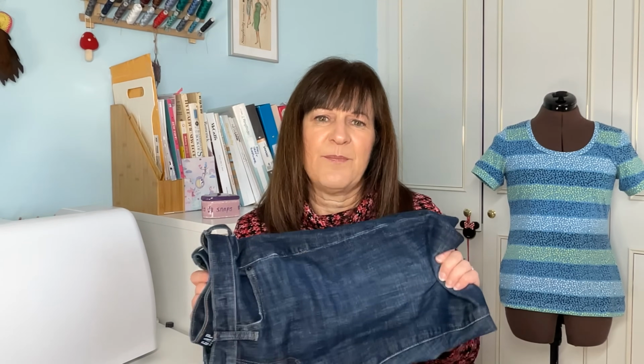Sashiko. The reason I had a go at trying this was I have a pair of jeans which I absolutely love.